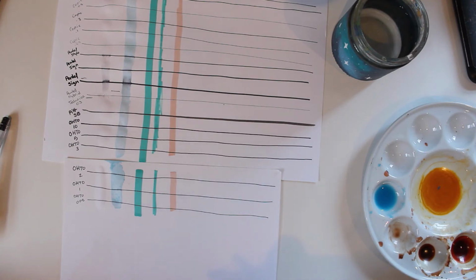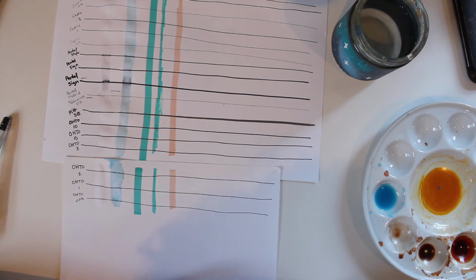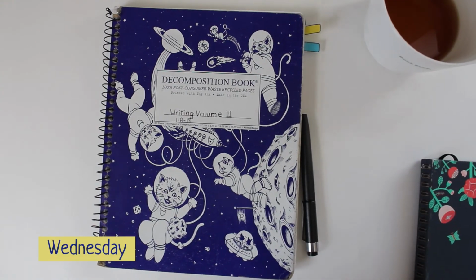So I'm gonna go. I came up with some card ideas when I was waiting for this to dry before I put the paint on, and I want to sketch them out before I forget them. I also need to clean up the pen mess.